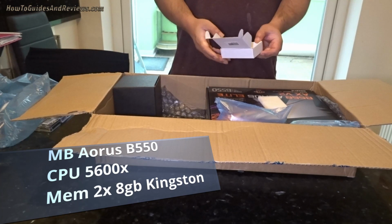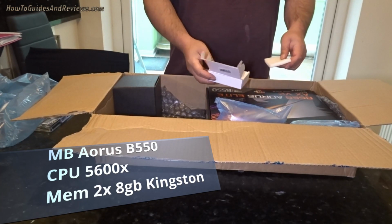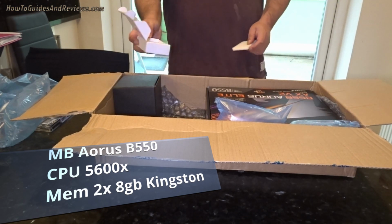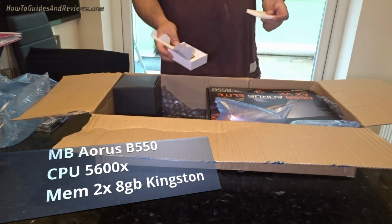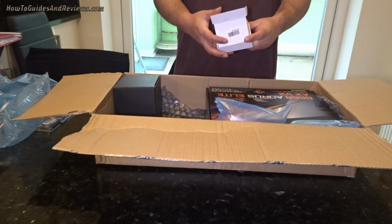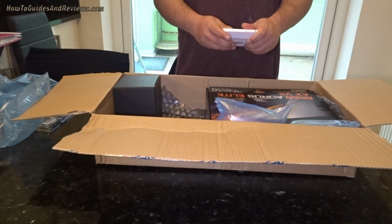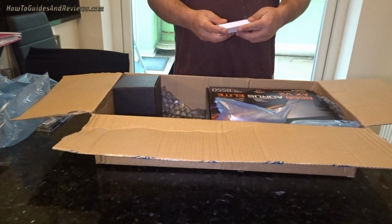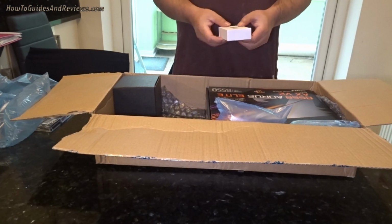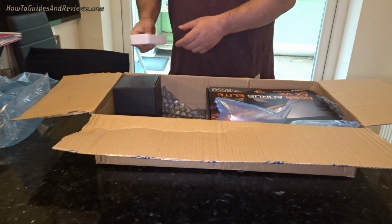So you don't get it in the Ryzen box because apparently it's an MPK. Normally these come with Wraith coolers, but because it's an MPK, similar to OEM, well, identical, you don't get a cooler, so you have to buy it separately. So that's the memory and the CPU, 5600X.